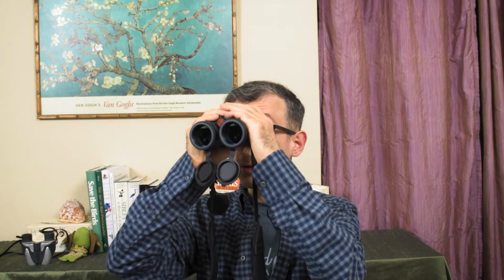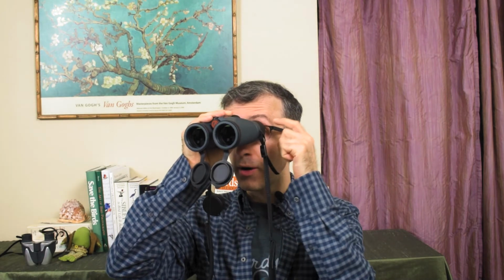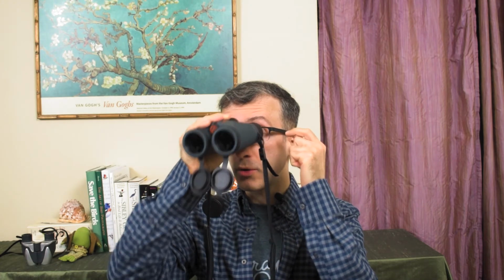Tip number 4, long eye relief is important for those who wear eyeglasses. Roughly speaking, the eye relief is the distance between the tip of the eyepiece and the surface of your eye, within which you can still see the entire scene that is presented by the binocular. Now, if you wear eyeglasses but you use a binocular that has very short eye relief, then if you bring the binoculars up to your eyes, the distance from the tip of the eyepiece to the surface of your eye is longer than the eye relief, and your field of view is going to be smaller than that experienced by someone who does not wear eyeglasses.